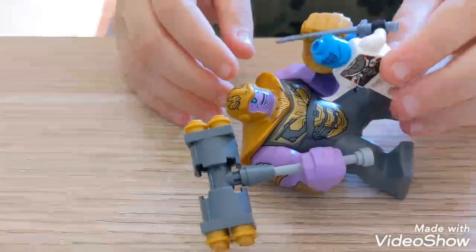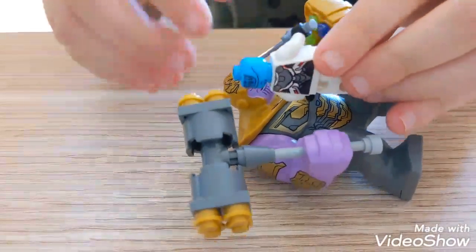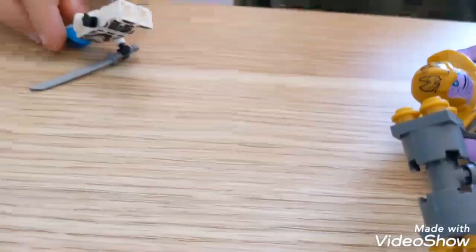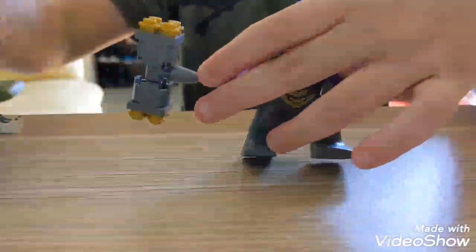Then she jumps. She is like me. She has terrible aim. She misses just by the side of his head and she falls aside. Terrible aim. Hulk stands up. You're like, no. But Thanos, he remembers anything. He's like a genius. He remembers that Hulk's probably behind him or something. Boom.